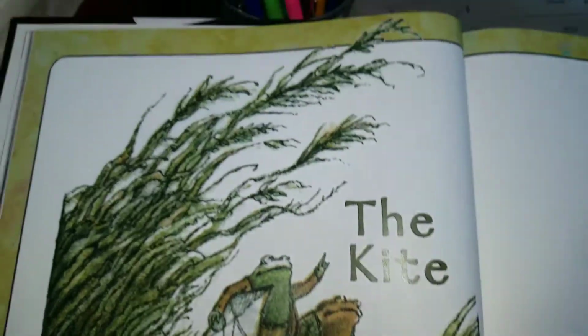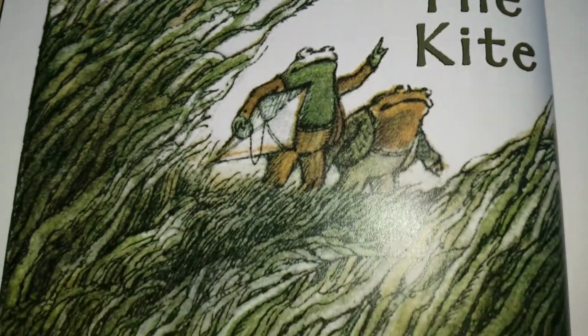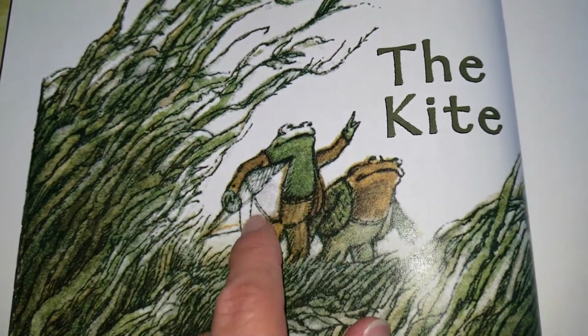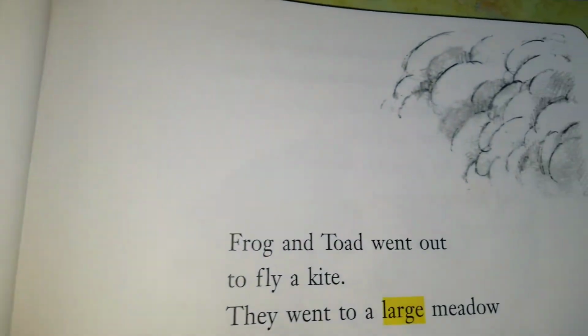All right, so here we go. Once again, this is the title of the story. It's called The Kite, El Papalote. You can see that a frog is holding a kite right there. All right, let's begin then.